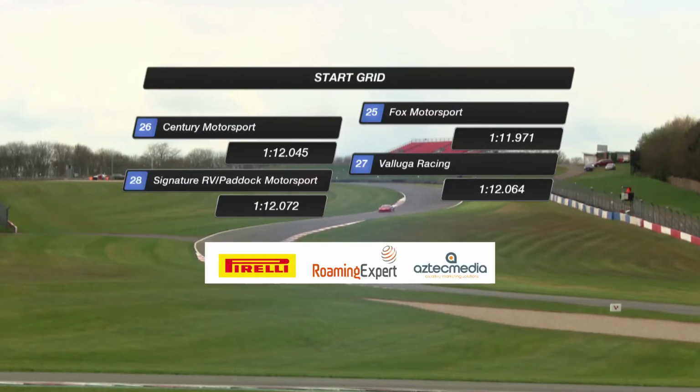We move on to the next row of the grid, which is Fox Motorsport and the Century Motorsport machine. Faluga and Signature RV Paddock Motorsport line up there in 32nd position on the grid, on the outside of row number 16. Row number 17, we still keep flicking through them all. Very, very large grid that we've got here over the course of this Donington Park weekend.